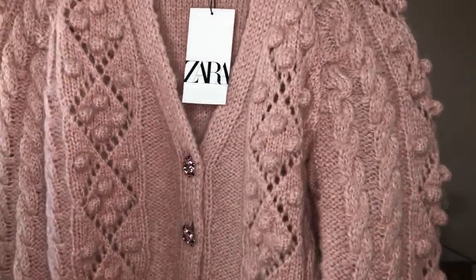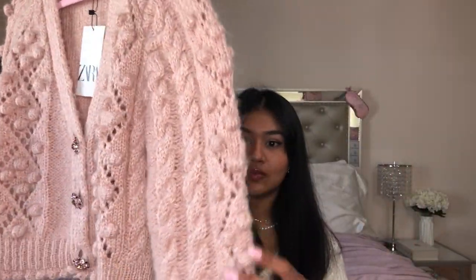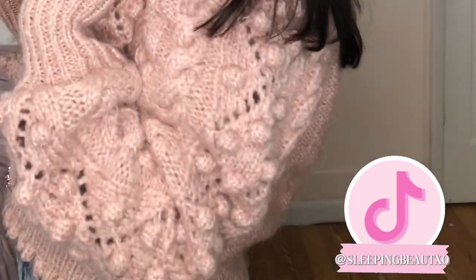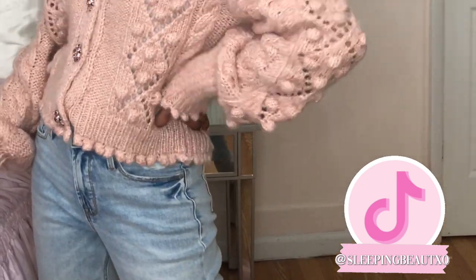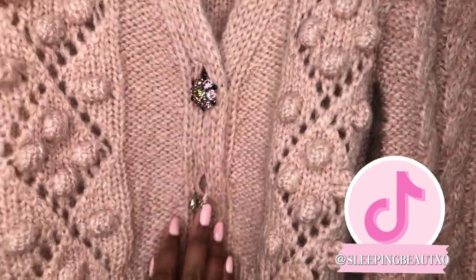Okay, so next we have my favorite cardigan, which is the super thick one. Look at the sleeves. I think it's got popcorn detail, but it's so beautiful. I'll definitely wear this when it's 60 degrees out because it'll be perfect. I don't need a jacket. I'll have this because it's super thick. And I'm just obsessed with the buttons. Are you kidding me?